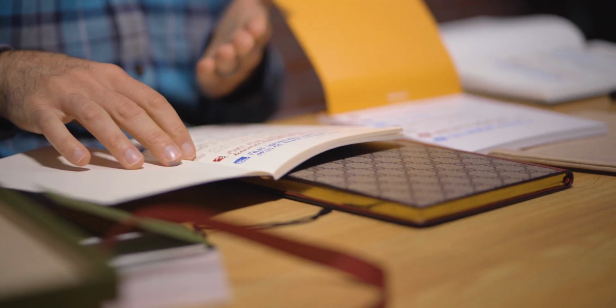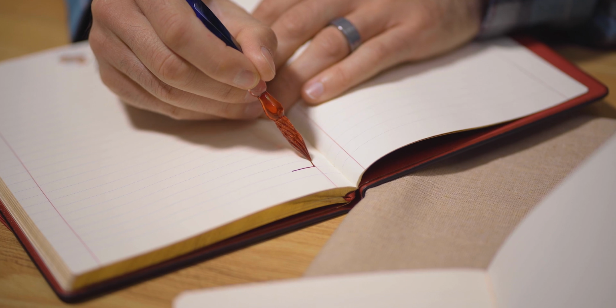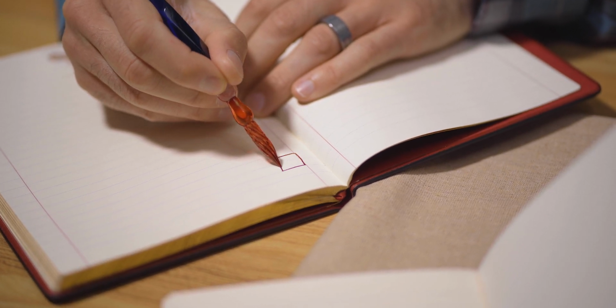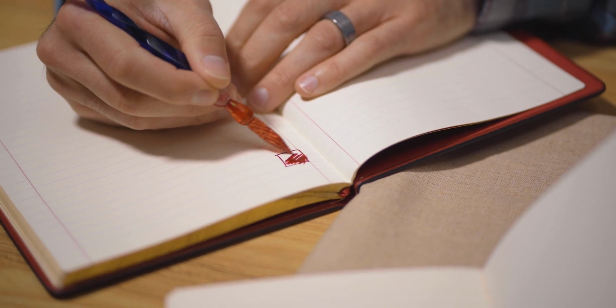So where will Gucci stack up with these options? Let's find out. I'll grab some of this J. Herbin Anniversary ink. This is one of the most saturated inks that I could find, just kind of randomly on my desk. I'll just scribble in this box.